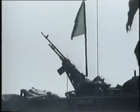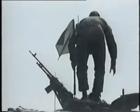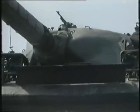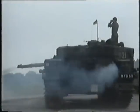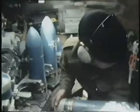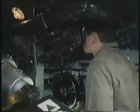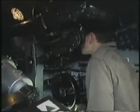Experience has proved that there is no such thing as total protection. To survive, a tank crew must control the means to destroy its attackers. It must have mighty firepower. Commander, gunner, loader, driver. The first three are involved in firing the gun.